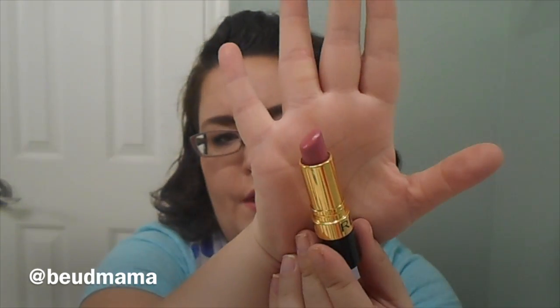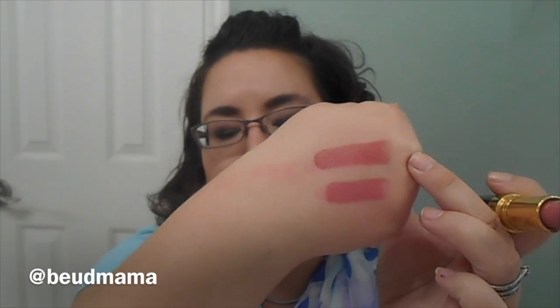You can put it with smoky eyes. You can put it with bright eyes. You can do no makeup. It's perfect. Then if I wanted something a little deeper, I get tons of comments on this lipstick in particular. This is Revlon Super Lustrous Lipstick in the shade Sassy Mauve. This is the drugstore alternative to MAC's Syrup if you're looking for something a little bit more affordable.